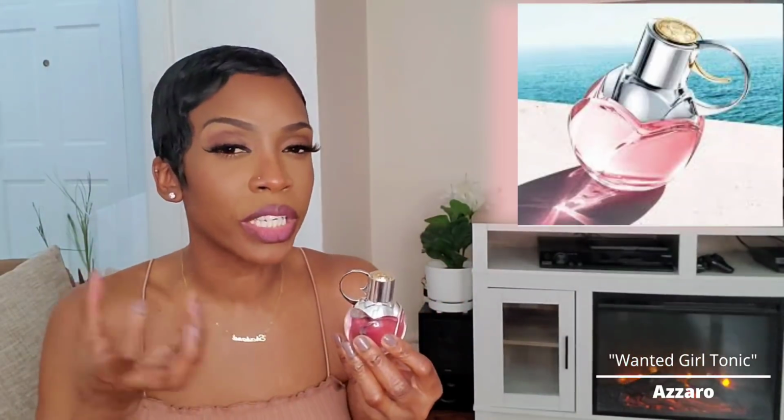I would say that this is more suitable for warm weather because it has that clean, fresh, watery, tart, fruity type scent with a little bit of a musky green undertone. So I would say that this is a fragrance I will probably reach for when it's a little bit warm outside. The performance is not that good. The couple of times that I've worn this fragrance, I noticed that after the 3-hour mark, I don't remember that I'm wearing it. So it's not the longest lasting fragrance, but I'm still testing out these perfumes. So of course, as time goes on, we'll talk about these fragrances some more. I like this. I think it's okay. So this is Wanted Girl Tonic by Azzaro.